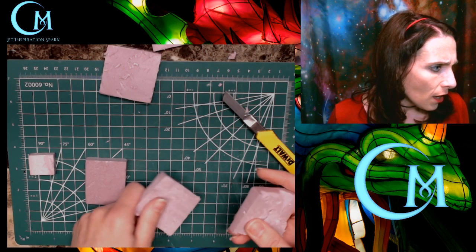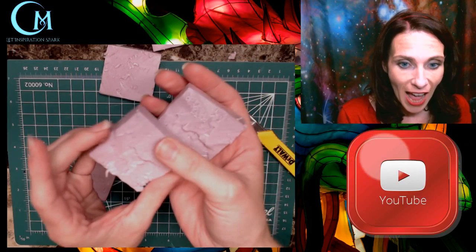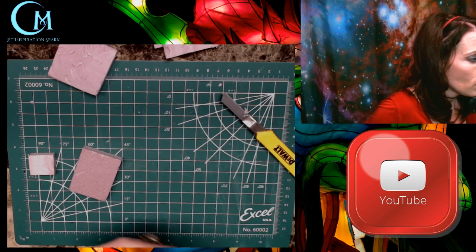Oh, this one came out really well. See, look at all that fun little bumps and textures. Like I said, I don't want this to be a smooth cut. I want this to be a jagged bit going on here. Oh, gosh. Let me see here. I need ketchup, ketchup, ketchup.